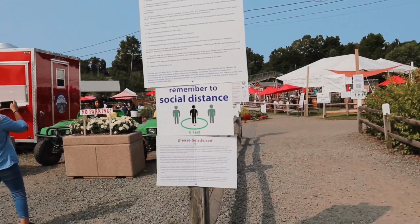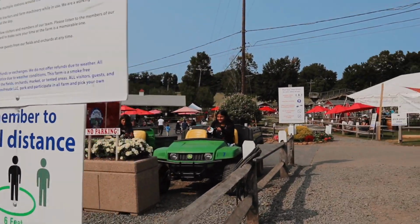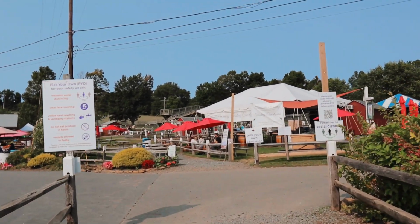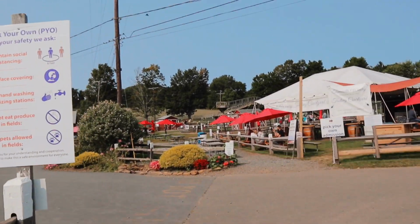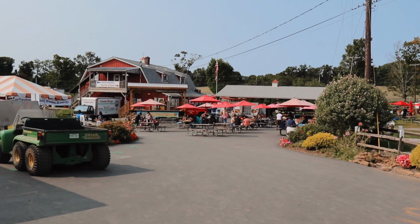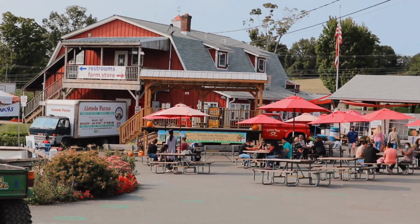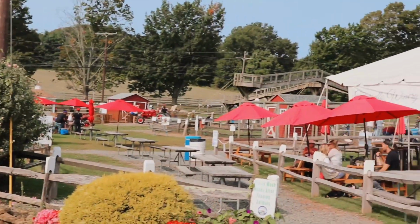Anyways, it might not look like much, but we are in the parking lot on our way to the farm entrance. This is Alstede Farm, if you're unfamiliar with it. I was just taken aback by how big this farm is, and it wasn't too far from me, so I definitely will come back again.